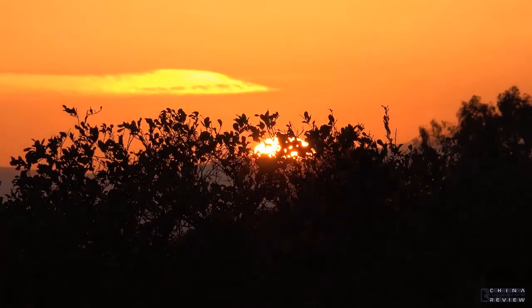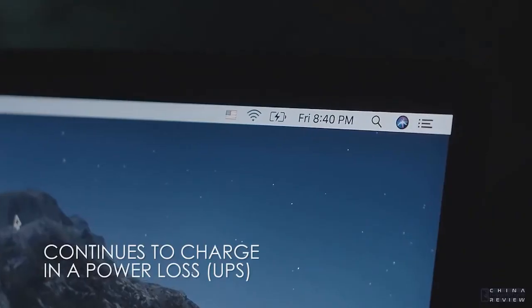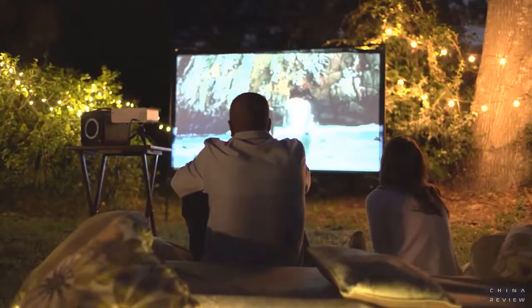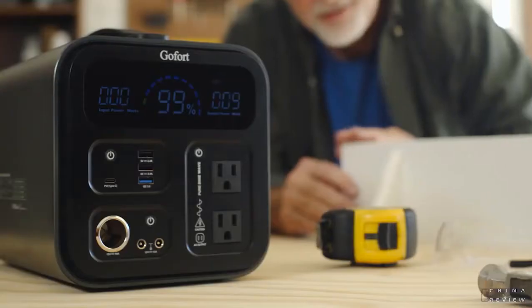And when the sun goes down, its incredibly bright 450 lumen LED lamp offers ambient illumination in the darkest of situations. Because Gofort is built for every environment, even unexpected emergencies. Our quality aluminum casing is solid and virtually indestructible. And all of this in a sleek, compact, beautifully designed package that is eco-friendly and economically sound.